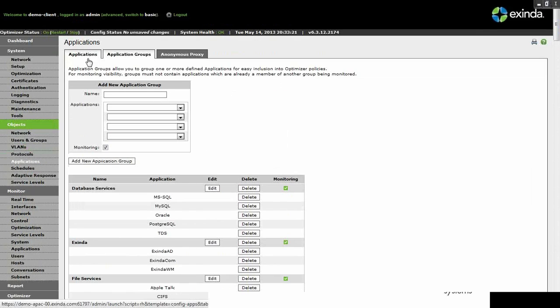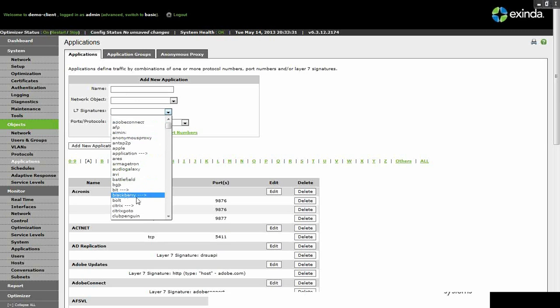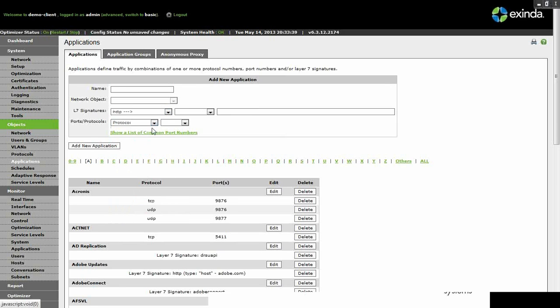I'll just go back to the applications, and we can see how we add an application in. You give it a name, you can give it a network object. Is it a Layer 7? Is it HTTP? If we can find HTTP a little bit further down, the HTTP host is Exinda.com. And so we can build up our own individual signatures there. So that is how you build your policies and how you build your applications.